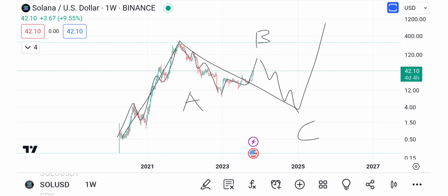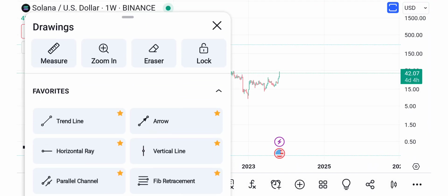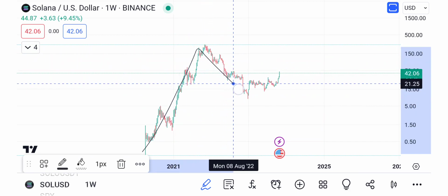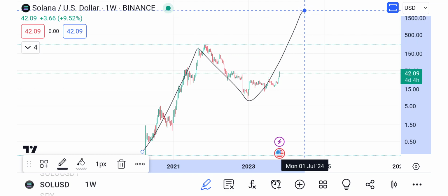And I don't say tomorrow or next week or anything like that, but we just have to wait and see. But basically, those are the two options. This could be, like I said, wave one, and this was wave two, and now we're working on wave three. And that could very well be the case.